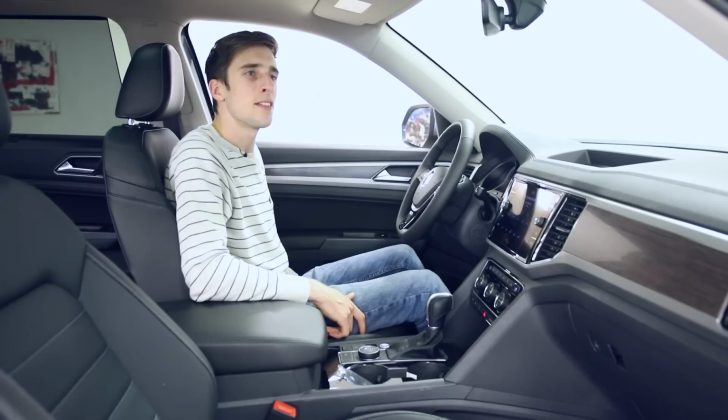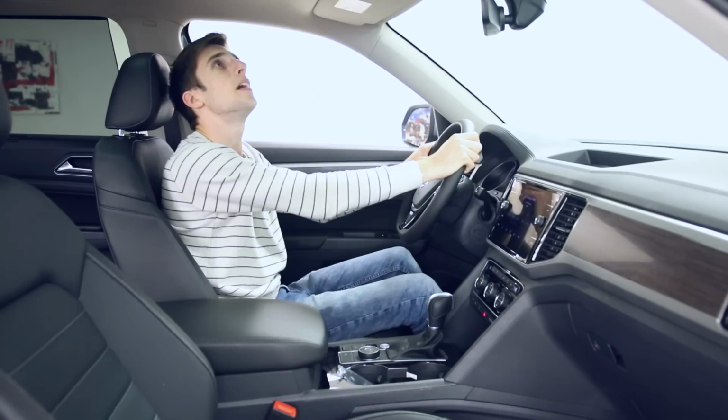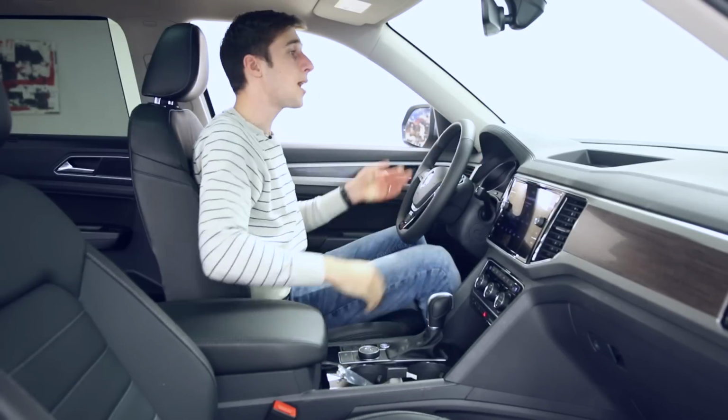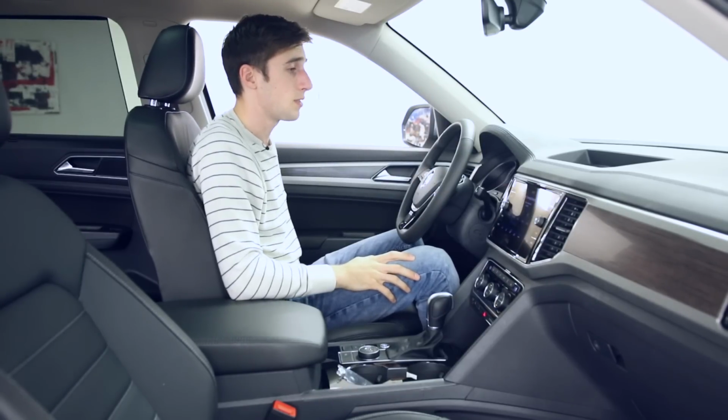When I first sat in this vehicle, I was like, holy crap, I have like 3 feet of headroom. You could probably be like 6'8" and fit in this vehicle fine. I'm up so high and I still have lots of room. There's so much headroom in this vehicle, I can't even believe it.